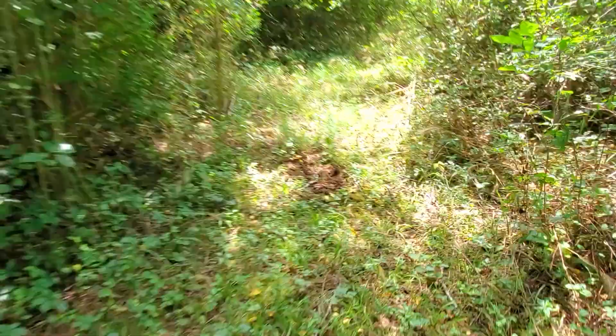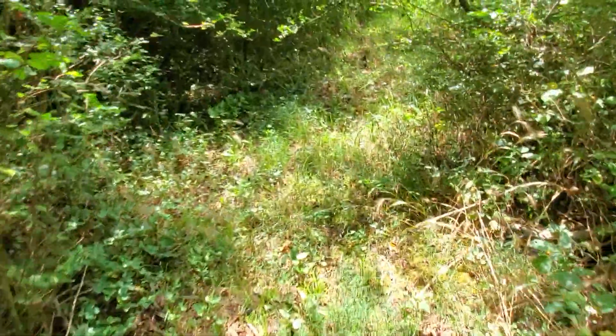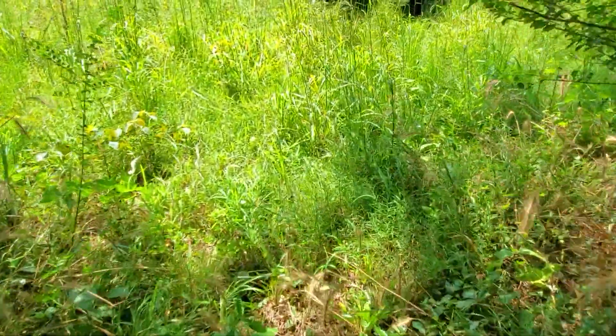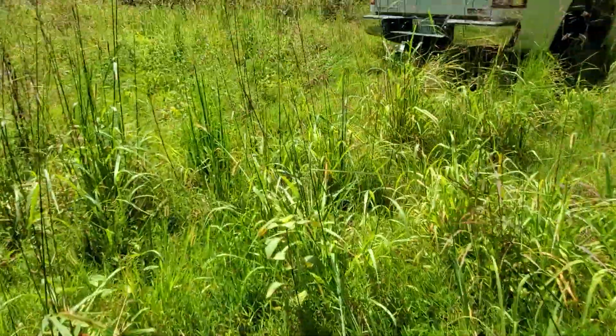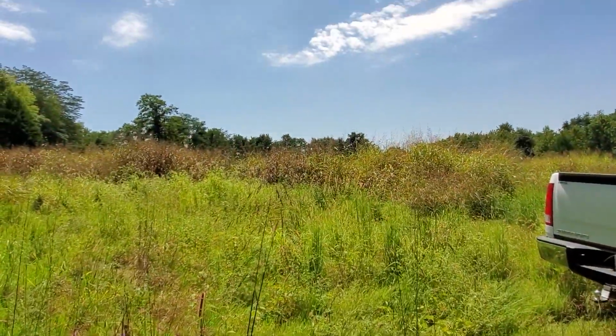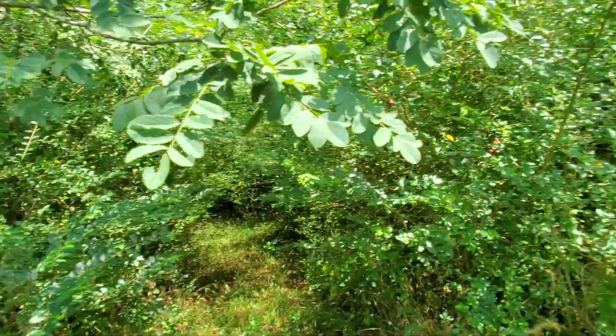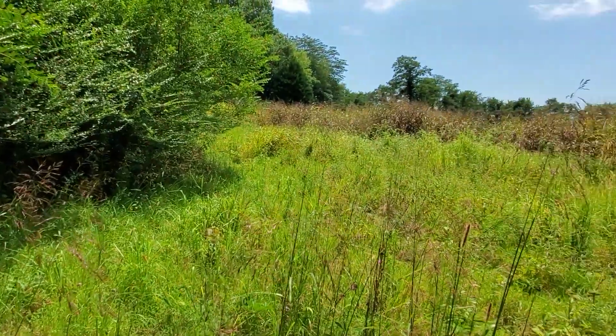Here's another little trail that I've cut. This one actually we created using the mower and some clippers and things. You do have to duck down a little bit to come out. But here we emerge on the back side of the clearing. I want to have trails and all kinds of things in the back here. The Pawpaw Trail.